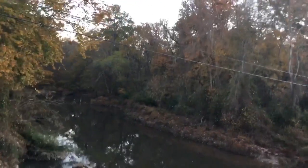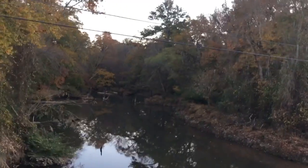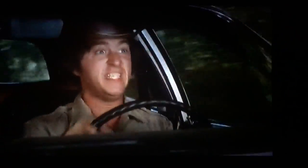All right, so in another infamous scene in that same movie, you recall when Sally and Burt jumped the Trans Am over that river.